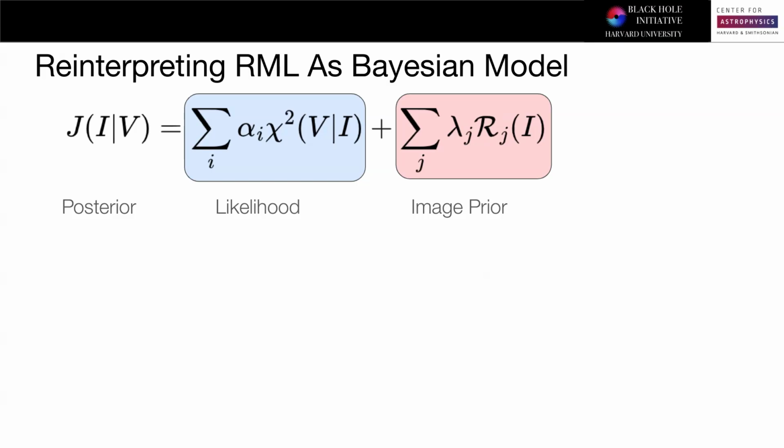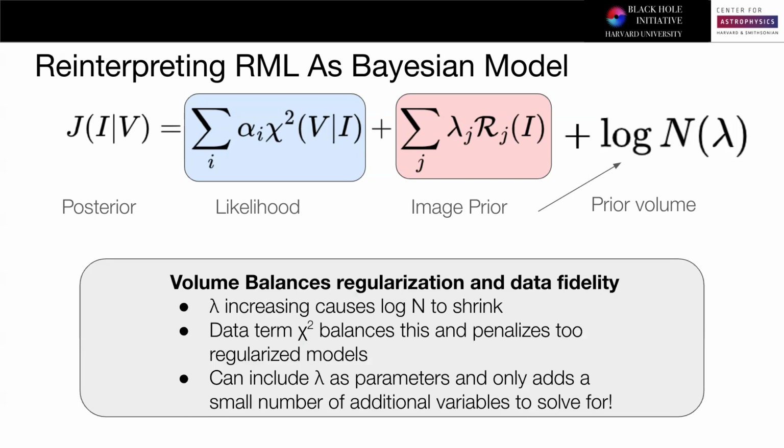We also have an image prior. And then because we're going to include these lambdas as hyperparameters, priors have to be normalized. You have to be able to integrate to unity. As we change these lambdas, we're effectively changing the volume. So in a Bayesian sense, you get an additional term that pops out that's effectively the log of the prior volume. And then what Bayes tends to do is it wants to balance this. It wants to find the smallest volume of model space that can explain the data well. And so it tries to do this balance. So this log volume term is exactly what does this balance, modulo priors on your hyperparameters.